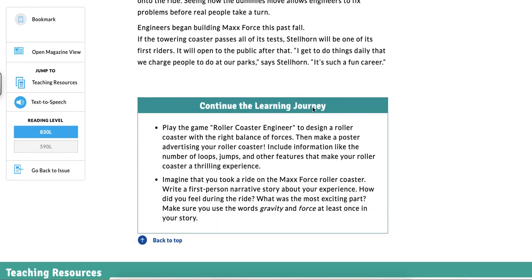So here's continuing the learning journey, third grade. You can play the game Rollercoaster Engineer to design a roller coaster with the right balance of forces, and then you can make a poster advertising your roller coaster. Include information like the number of loops, jumps, and other features that make your roller coaster a thrilling experience. Mrs. Craig will put that link, Rollercoaster Engineer, on this page.